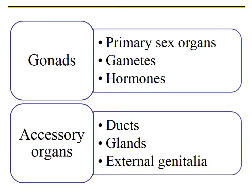Organs of the reproductive system are divided into two categories. Gonads, the primary sex organs because they produce both the gamete, a sperm or oocyte, and reproductive hormones, testosterone, estrogen, or progesterone. Everything else is helpful and considered an accessory organ. These include ducts to carry the gametes, glands for non-hormone secretions, and the genitalia.